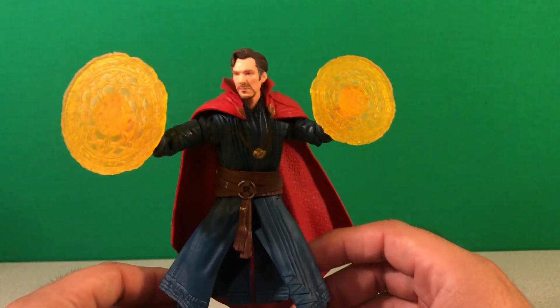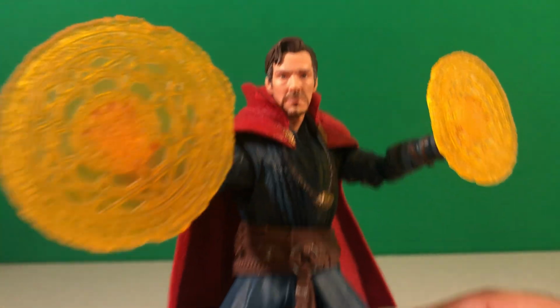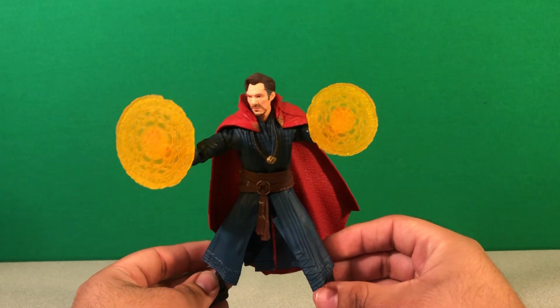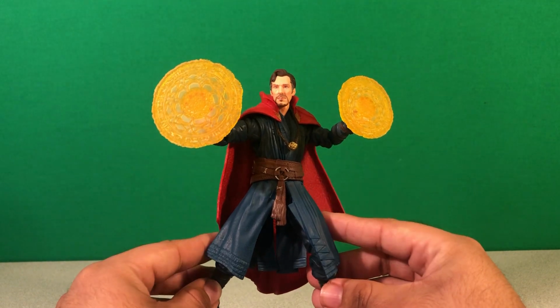So I've been posing this guy like crazy with my Scarlet Witch and my Avengers set. Dude, look at that face. Look at this as a whole. Tell me this isn't a badass Doctor Strange figure. I dare you. Until we get a Multiverse of Madness one. But yeah, for now I'm very happy with Doctor Strange. I am ecstatic to have him.